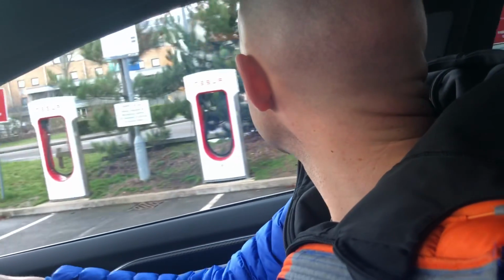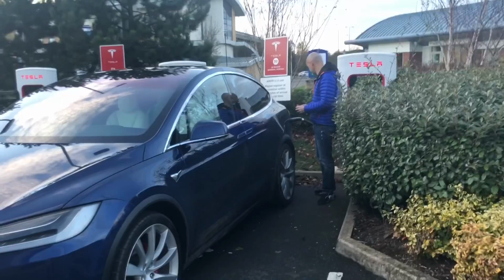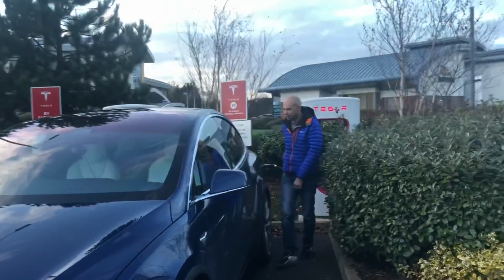AMPR, please register with reception within 10 minutes of arrival to avoid fines. What's that about? It says it's going to take an hour before we can continue on our trip. It's not right there, I don't know why, but it's charging at the right rate. But this is only an hour to the next one as well.